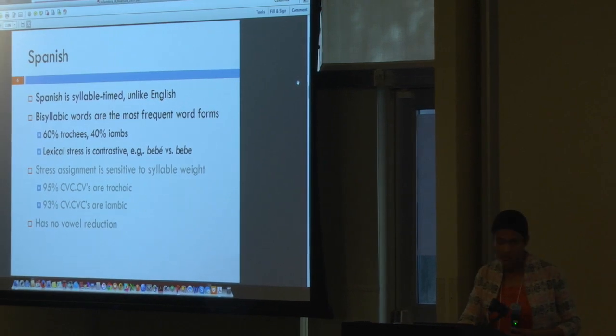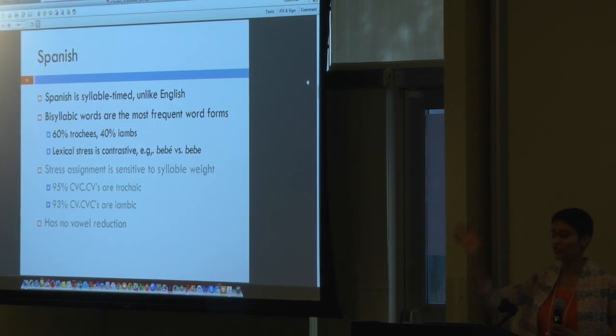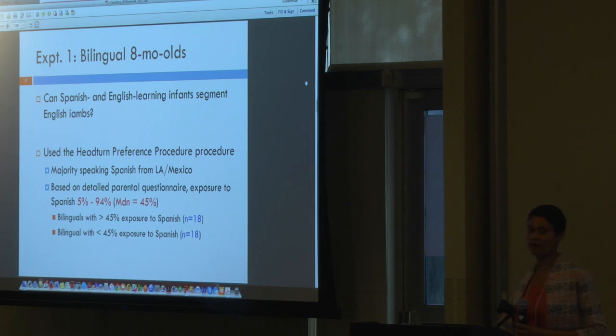So it's also important to know that in Spanish, lexical stress, or stress, whether it's on the first syllable or the second syllable, is quite productive. You see it for marking grammar. So this is not something that is esoteric or uncommon. You see this in everyday words. Okay? So here's the experiment that we did.